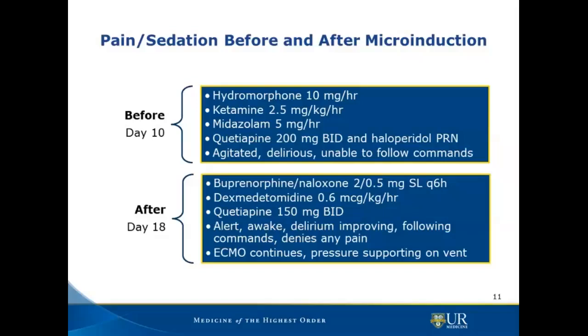Additionally, buprenorphine is lipophilic. It's not highly plasma protein bound, but we're really unsure what the ECMO circuit does to the buprenorphine. So that remains a question in our mind as well. The phenobarbital was used earlier before the microinduction, really, or right at the start to help with the midazolam wean. It wasn't continued throughout or in the later parts of the course.